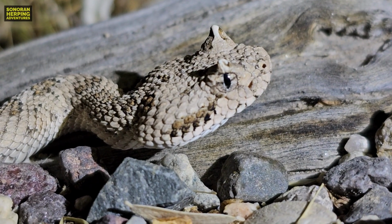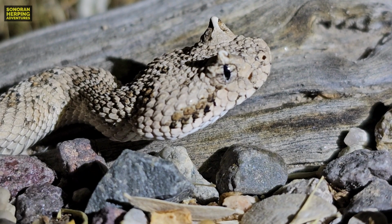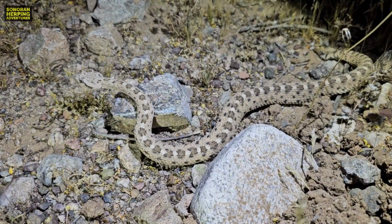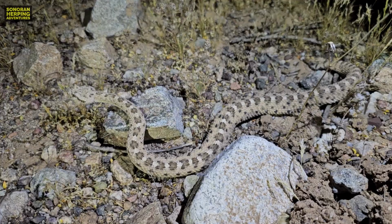How cool is that? Sidewinders are also known for the small horns or raised scales above their eyes. Some people believe that they help protect the sidewinder's eyes from the sun and sand. Sidewinders like to live in flat desert areas with loose soil and can be very common in those areas.